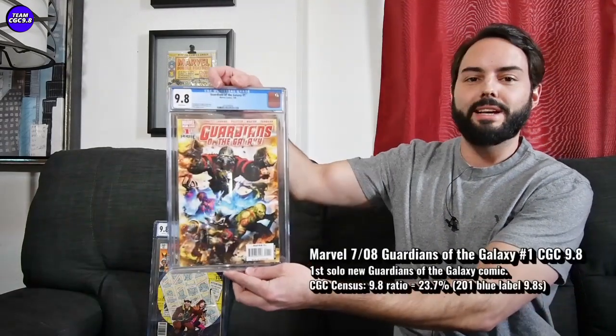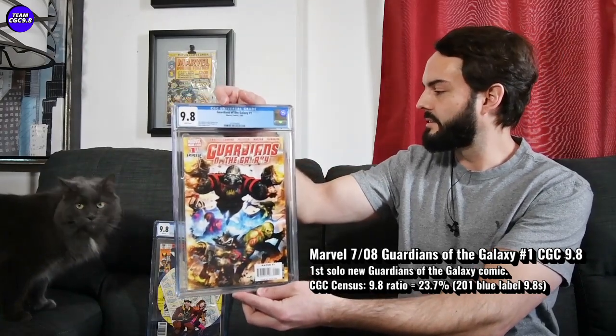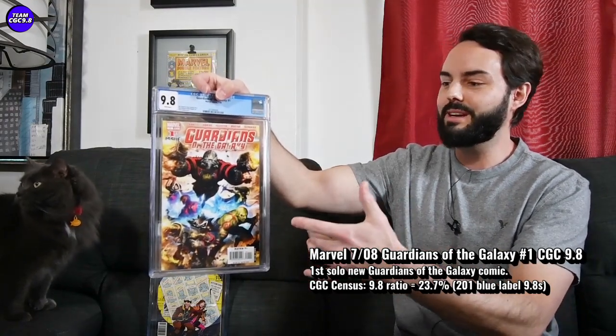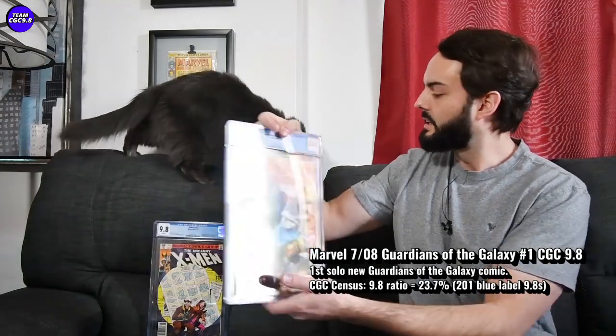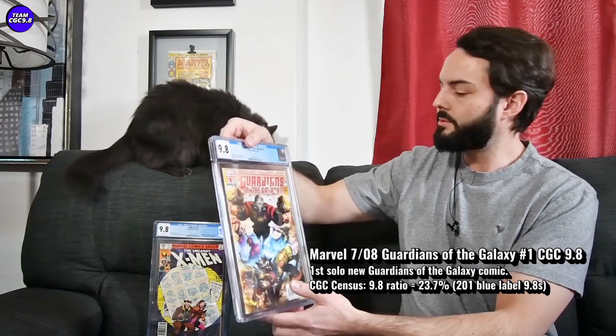Okay, next one I do have as well. Guardians of the Galaxy #1 from 2008. Oh, we got a cat coming in here. Guardians of the Galaxy #1 from 2008. One I've really liked over time, and moving forward in 2022, some people will be anticipating the third Guardians movie, which I'm pretty sure is coming out next year. We'll let Kilimanjaro move through here if he wants.